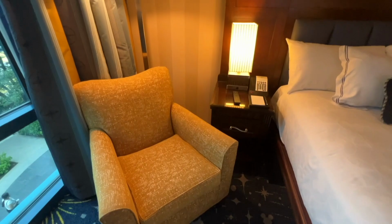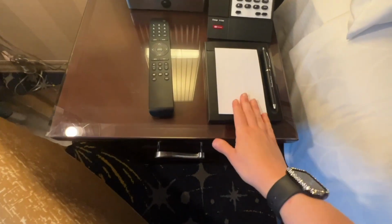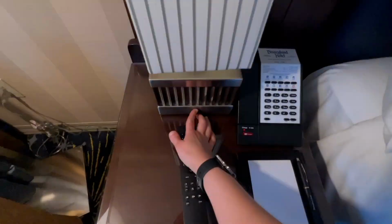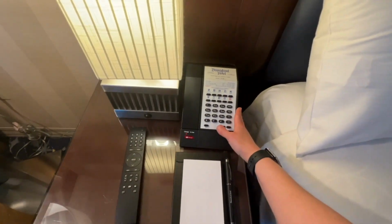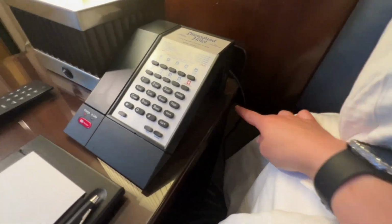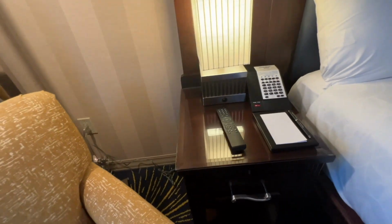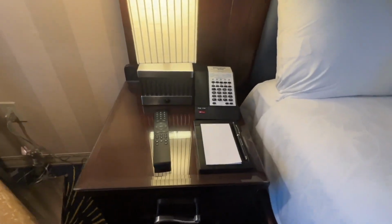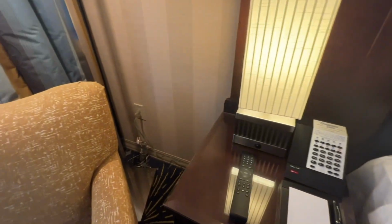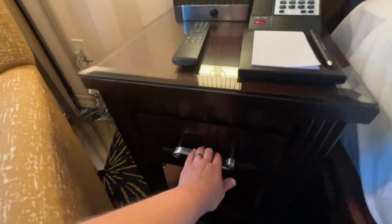Got this great chair here with a light. We have got paper, pen, remote, bedside light, phone. I'm not seeing, oh, okay, we have one USB port here in the phone. The rest, you're gonna have to find plugs. Like there's a plug over here. I can see there's one behind the bed, but not a ton of plugs right there. Got a little drawer, and then some storage space down here.